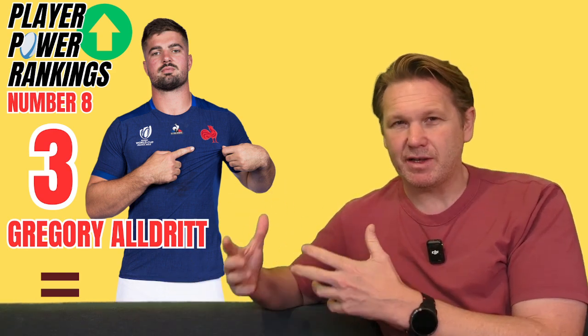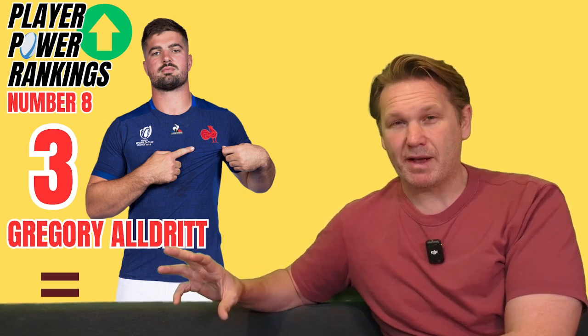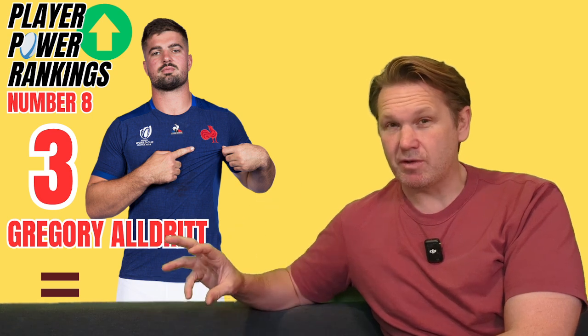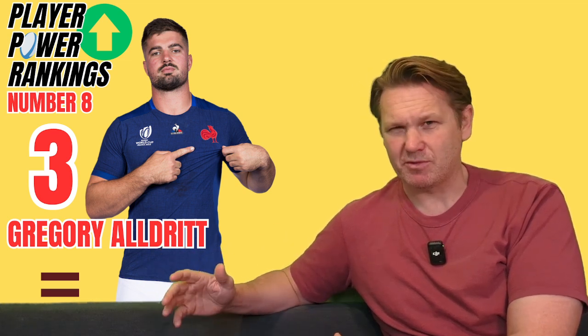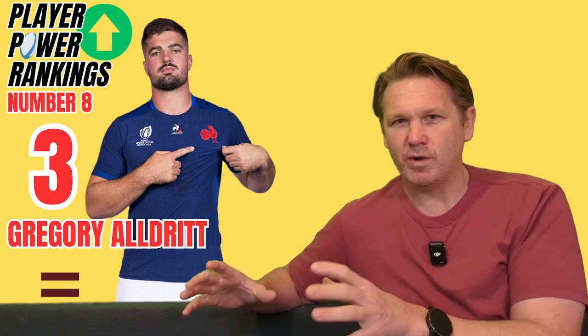Fabien Galthié started to juggle his deck a little bit with the back row, but he's come roaring back into form in November, playing really well for La Rochelle, and I'm sure he's going to have a very good Six Nations in the games coming up. And when he's on form, he is just one of France's best players. I was going to say France's best player, but they've got a few of them, Dupont, Penaud. In the forwards, he's the main man. He just makes everything tick.